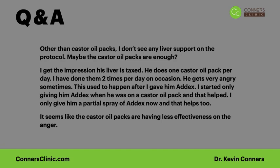Other than castor oil packs, I don't see any liver support on the protocol. Maybe the castor oil packs are enough. I get the impression his liver, this person's talking about their child, his liver is taxed. He does 1 castor oil pack per day. I've done them twice per day on occasion. He gets very angry sometimes. This used to happen after I gave him the Adex.